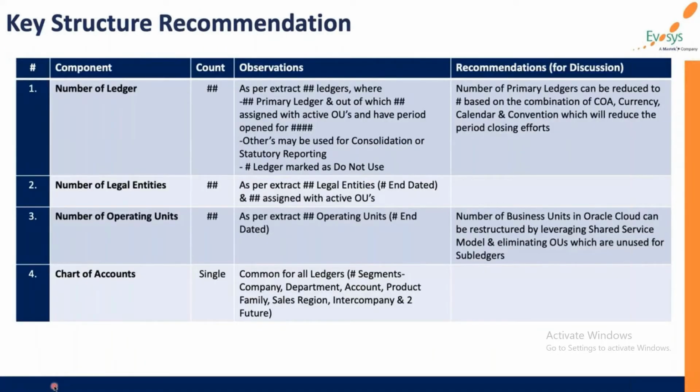This is an example of key structure analysis. Like I said, it is not just about capturing how many ledgers they have defined in E-Business Suite, how many operating units, what is their chart of accounts structure. No, it's not about that. What we have done is describe our observation about their structure, and then we have also given an initial recommendation. Obviously, this recommendation was without talking to customers, so it was a draft and initial, but the confidence we have given to this particular customer was multifold.